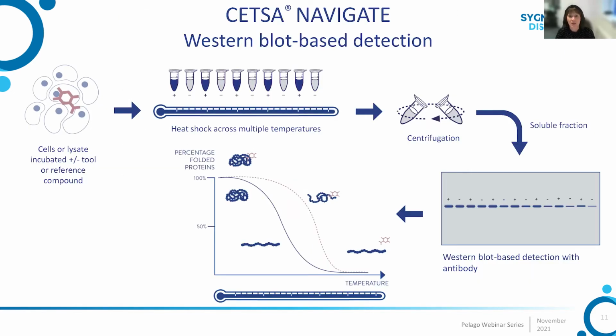So the first step in setting up a CETSA assay is to establish a melting temperature for your target of interest with or without compound treatment. And the process is outlined here. I'm just going to briefly run through this for anyone not familiar with the Navigate methodology.